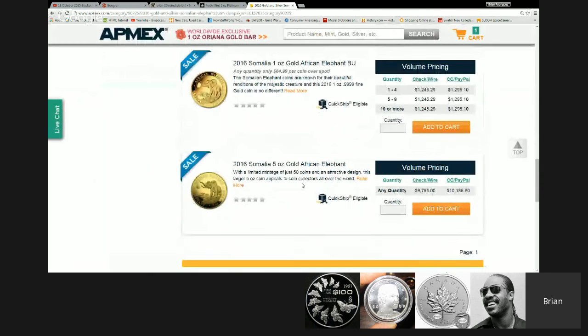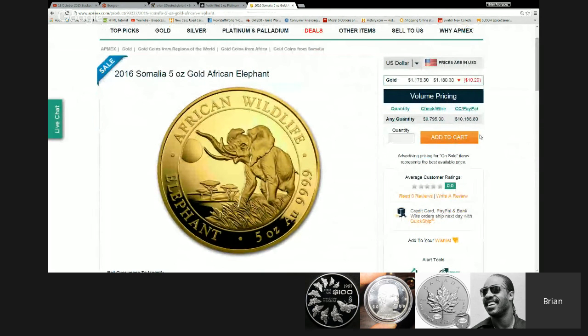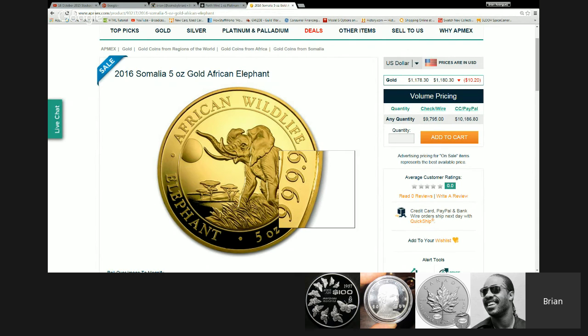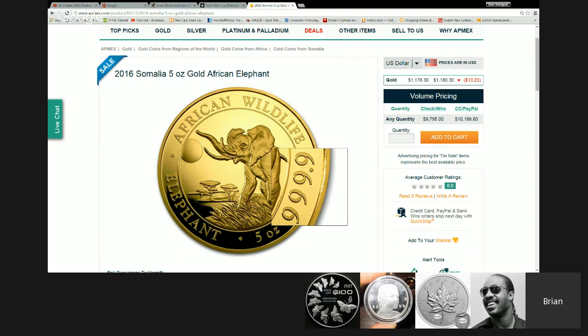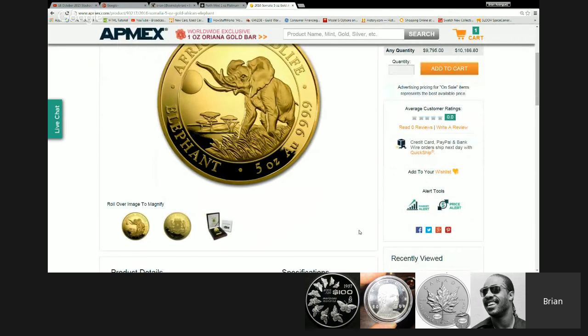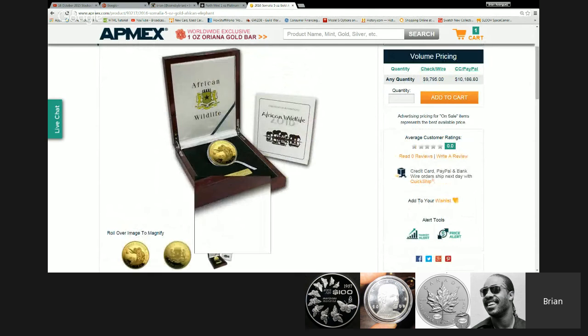There they are. Ooh, a 5-ounce gold. Damn, how much is that? You got about $10,000 to spare. Not on that damn thing. Wonder if I could take out a loan from Slacker. If I had that kind of money, man, I would pull out 2 of my sets and buy those coins for that versus that one.